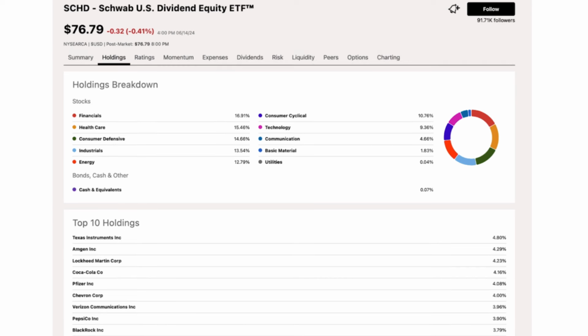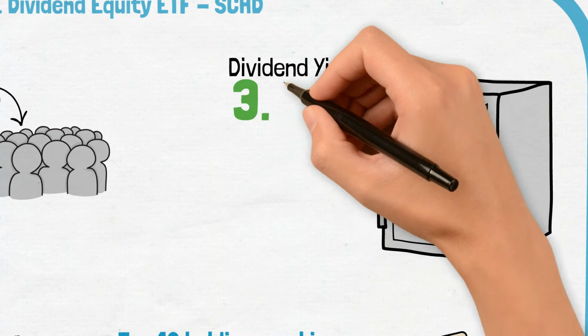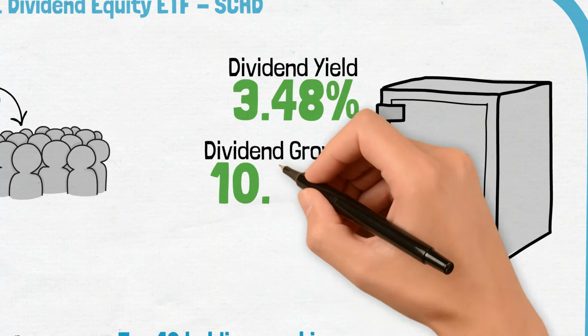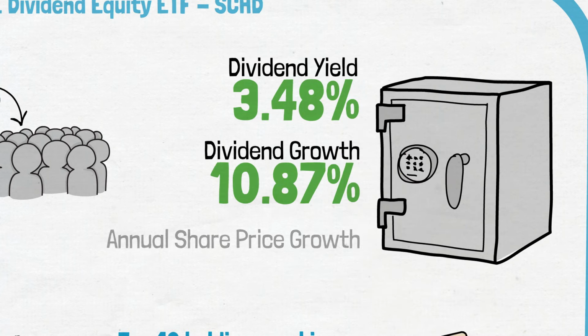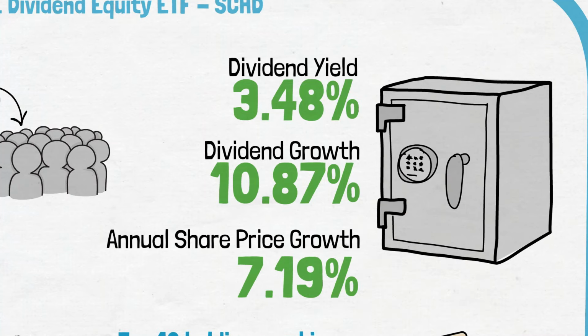This is proven by the strong performance of SCHD, with a current dividend yield of 3.48%, an average dividend growth rate of 10.87%, and a 10-year share price appreciation average of 7.19%. It provides a solid mix of income and growth.